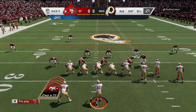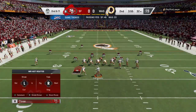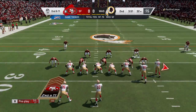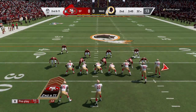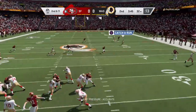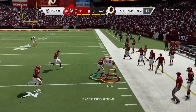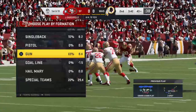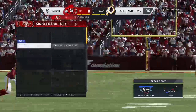After the loss to start out, here's 2nd and 11. Working from the gun, Garoppolo. That's complete to his receiver, Pettis. A 1st down there on a pickup of 25.